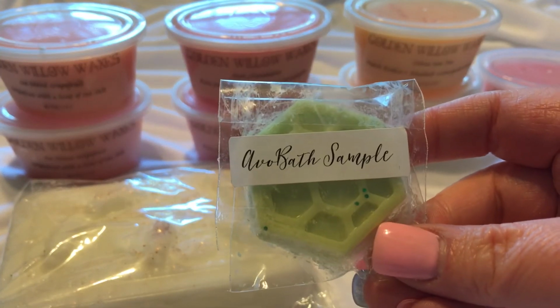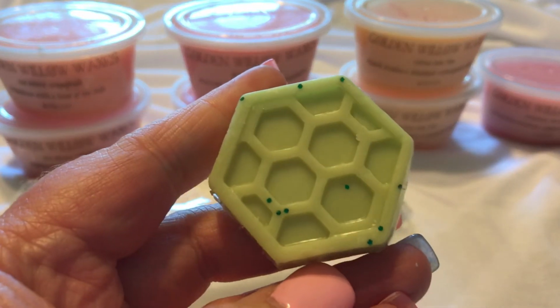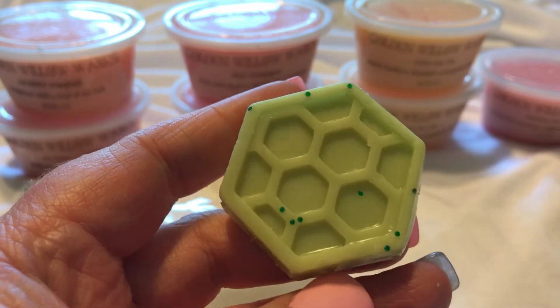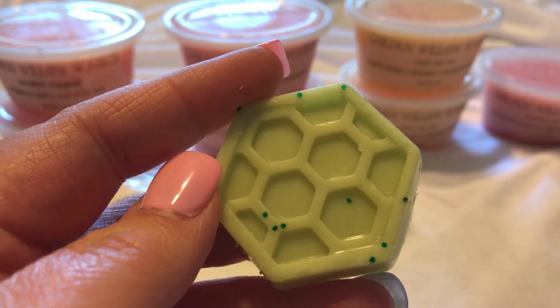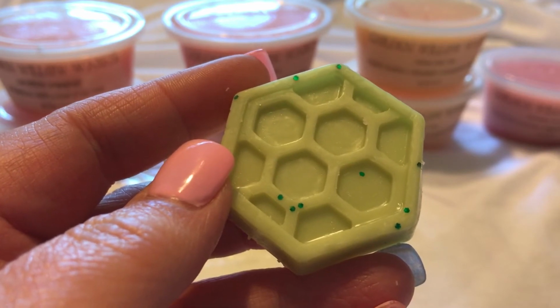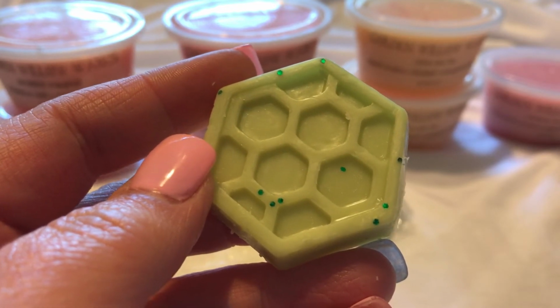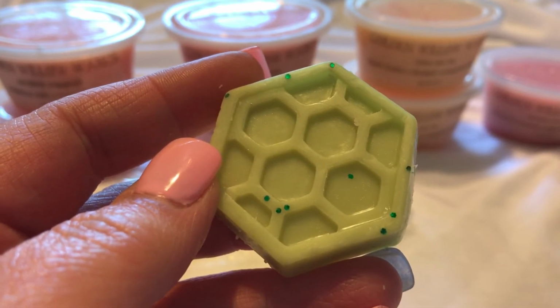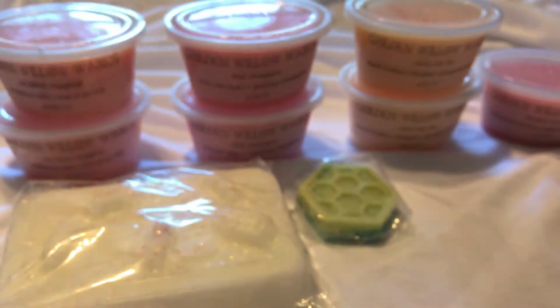This next one is Ava Bath. This is a Lush dupe. This is lemongrass and citrus. This is spot on to the Lush scent. Ava Bath is not my favorite. I don't dislike it. I just never reach for it. It's not something that I ever think to order. But these types of scents generally throw extremely well. So even though this one is tiny, I'm expecting that I'm going to get a good throw from it.